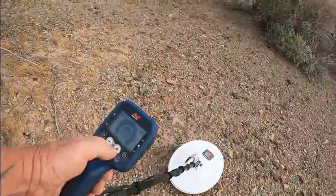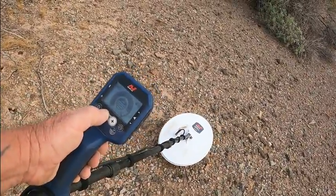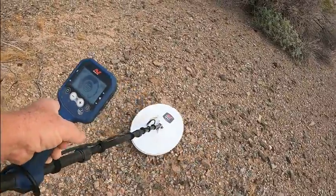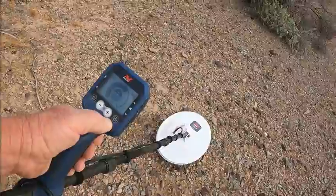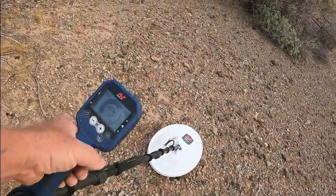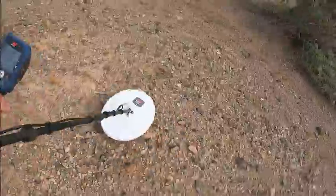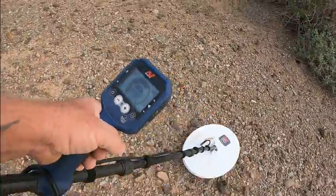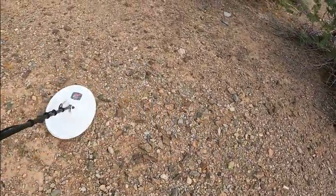With this machine, I like to hunt with the threshold off. If you're up in one of these modes here, you've got the threshold. If you push and hold that down, it turns the threshold off. That way, if you get a signal, you'll just hear the beep rather than the constant tone going off all the time. So I like to hunt with the threshold off.